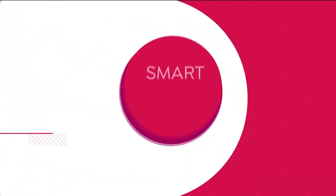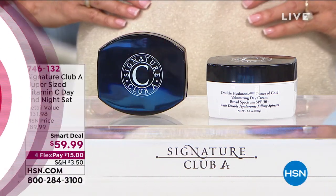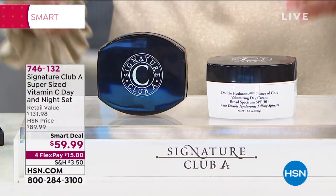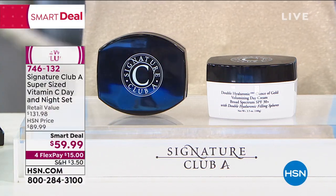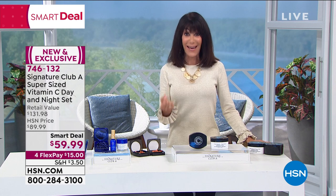Okay, we've been talking a lot about the impact the pandemic has had on our skin from having to wear the mask. So here's what I have for everyone right now. I am going to share with you what I am calling the Pandemic Skin Savers. It is a smart deal. Our smart deals are similar to a Today Special, only we bring in some quantity that lasts a little more than a day. I'm going to share with you, this is not going to last long.